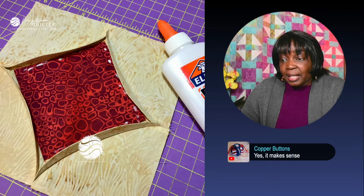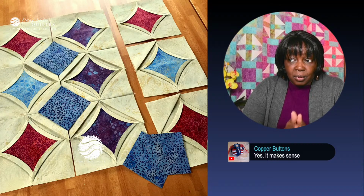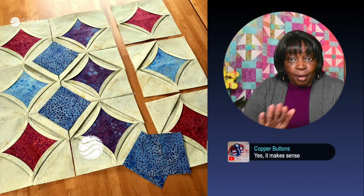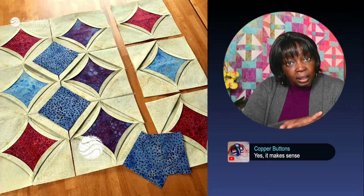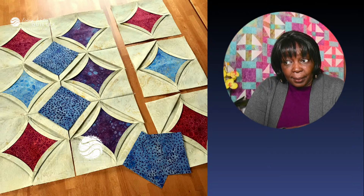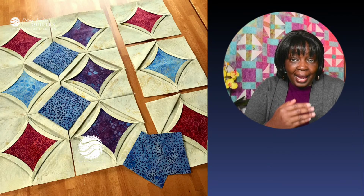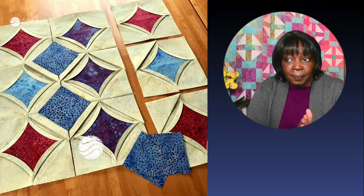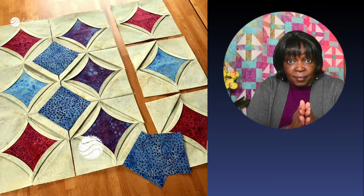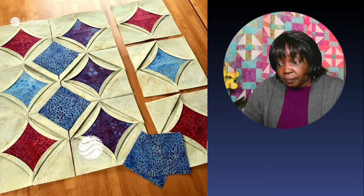So then the next step, I would make rows or columns. I would make each block, glue basting down the pretty fabric for the inside of the cathedral window, glue baste them. Then I would stitch that row or column together, adding the next step. And then each row or column would be sewn together. You can see that in this image.